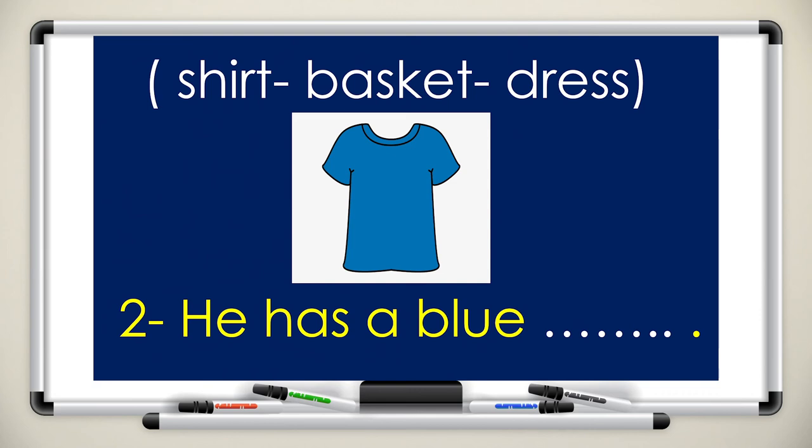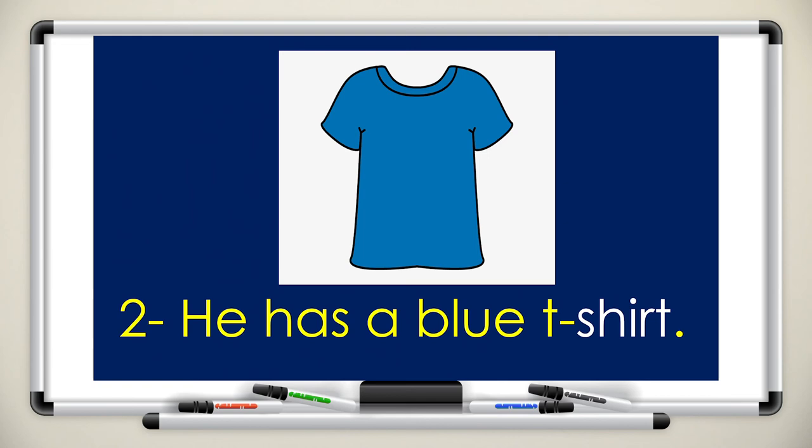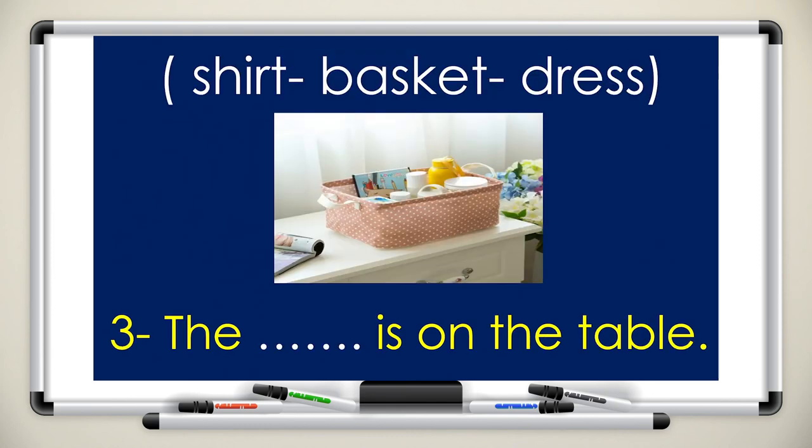Going to read the list for you one more time. Shirt, basket, dress. That is correct. He has a blue t-shirt. Perfect. Let's move on to the third question. Take a look at the picture.